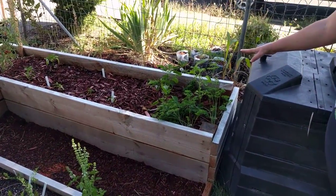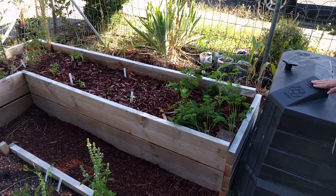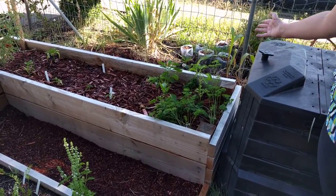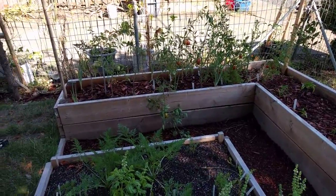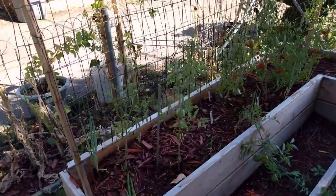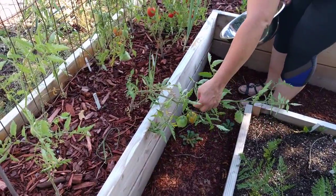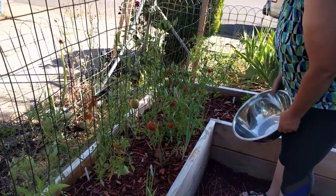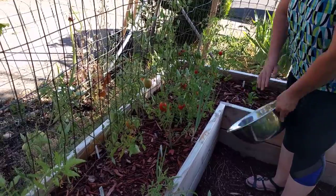Top planter box, absolute failure for chilies. But the parsley seems very happy. Parsley is really happy in the top box. And look over there, some tomatoes. I mean, yeah, some tomatoes survived. One small cherry, one Roma, two Romas. And they produced. This one fell over. They didn't get very big, though. Lots of little tomatoes.